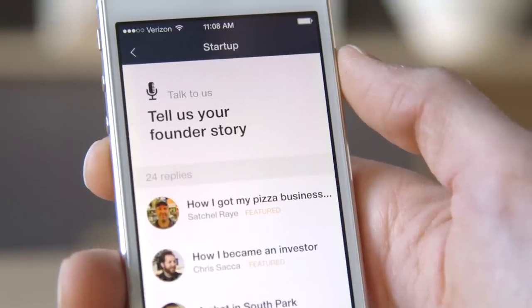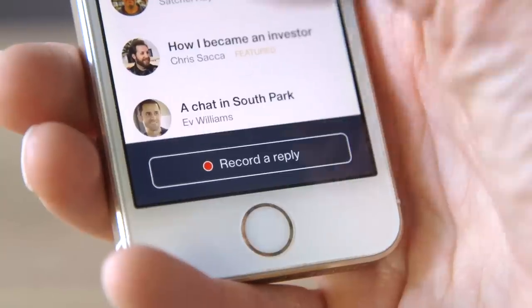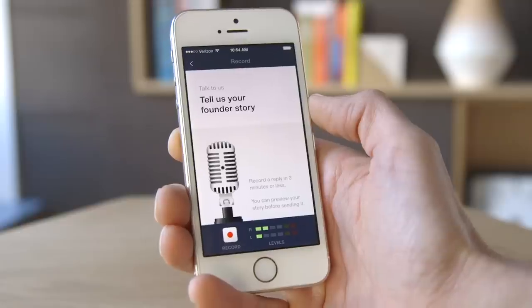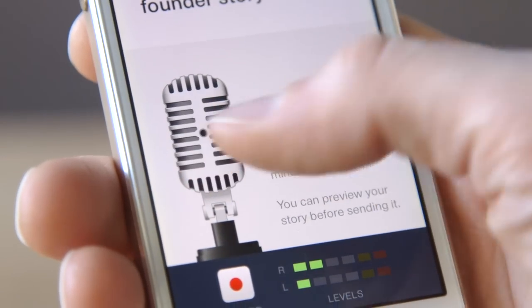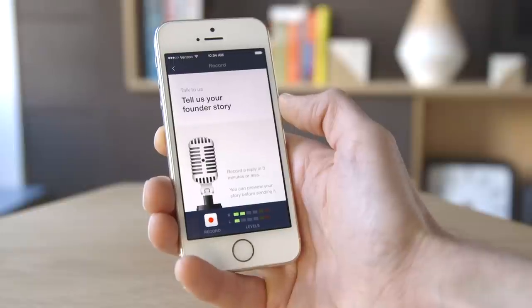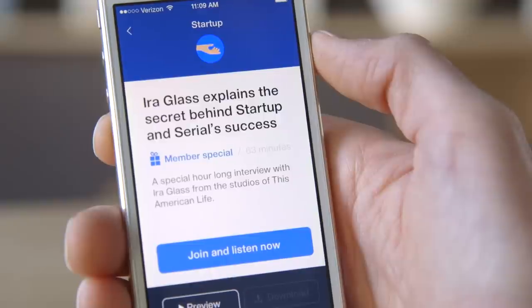The idea was to let listeners record their own stories and then to share those stories with other listeners. To complete the illusion, you can even tap record and pretend to record your story here. I just want to point out, this isn't a real app. Not at all. It's actually just a bunch of images that we stitched together to make it seem real. Most of these things don't work at all. But if you're careful about how you show a prototype to customers, you can still get great feedback on your ideas.